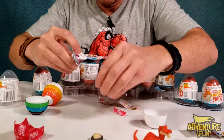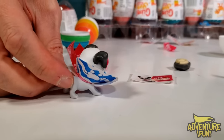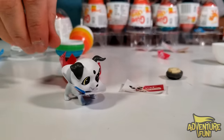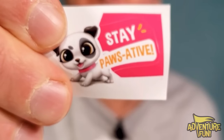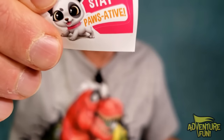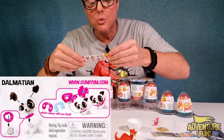So weird. And then it can't gnaw on himself. You know, if he's got a little hiney wound or something, he can't gnaw on it and keep opening that wound over and over and over again. Okay, stay, pause, positive. It's the Paw Patrol. They're always positive. And it's a Dalmatian, guys. That's who we got. Cool.